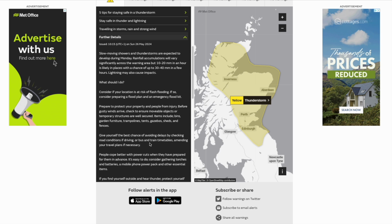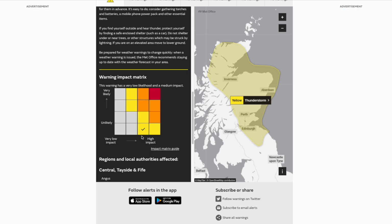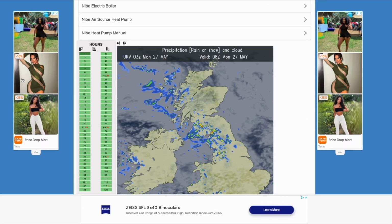You can see here 10 to 20 millimeters an hour is likely, and we could see as much as 30 to 40 millimeters in a few areas. Medium impact, very low likelihood. So a low chance we see anything too severe, but there is a possibility in this region. Now, if you go over to the latest UKV now, you'll be able to see this in detail.